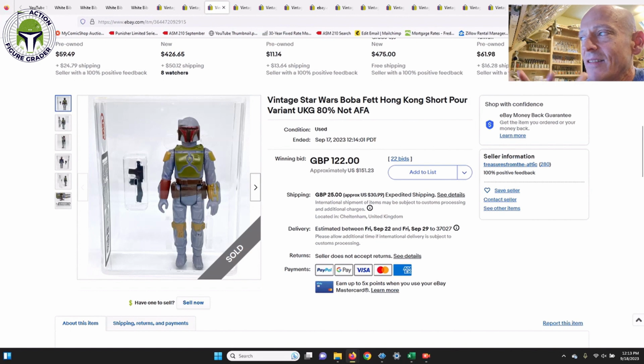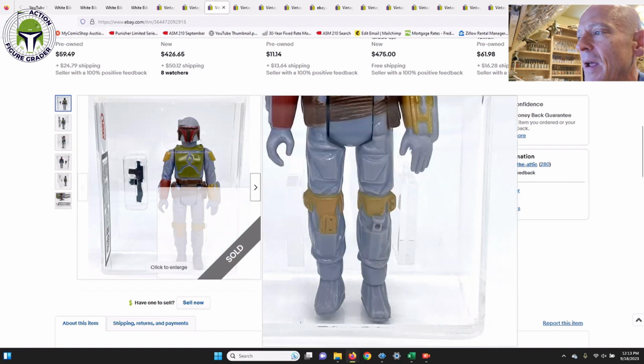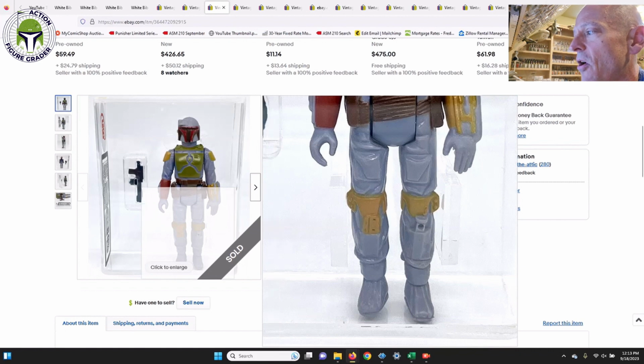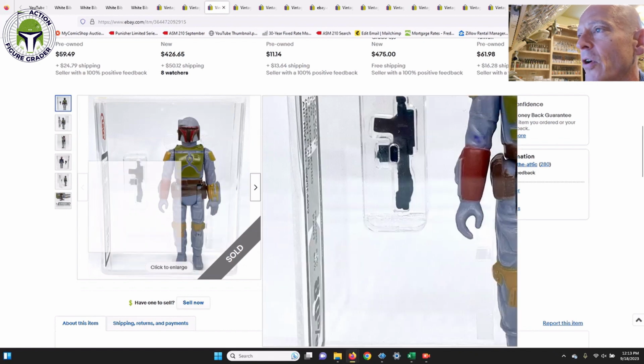Next up, we're going to dig into maybe some lower priced items, but I thought this one was kind of cool. This was called a short pour Boba Fett, standard Hong Kong. But as you can see, when they injected the plastic into the mold for Boba Fett, they didn't put enough in there. So as a result, Boba Fett is old stumpy toes. It looks like Jaws got a hold of that foot and gnawed it off, because it is a small kind of short pour on the foot. And that's what they call that.